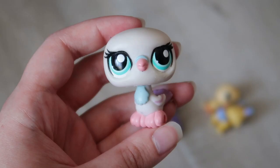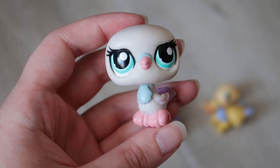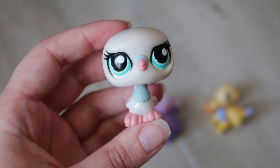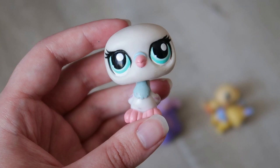There's this little dove and or pigeon, whichever way you want to look at it. I like these pets. I feel like he looks kind of grumpy, but I like that. I feel like I have a character ready in my head for him, so you'll definitely be seeing him in some future videos because I have some ideas for this little guy. He's very cute and very grumpy and I love him.